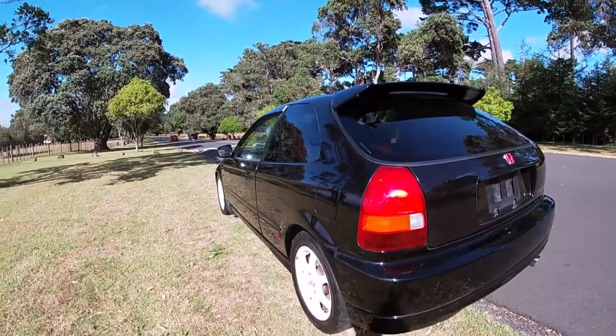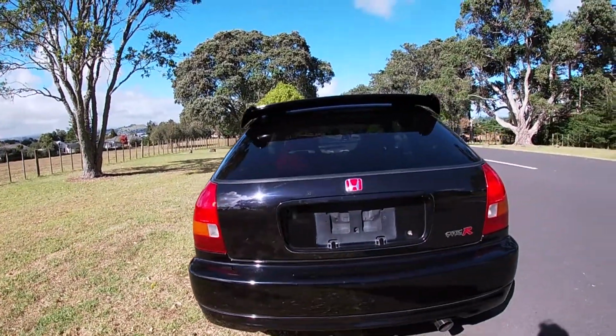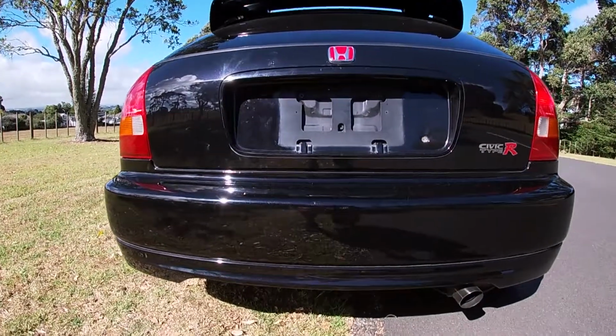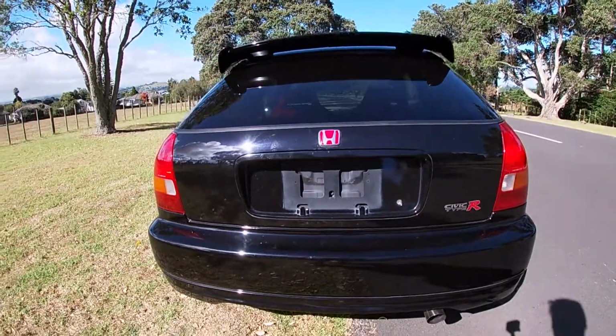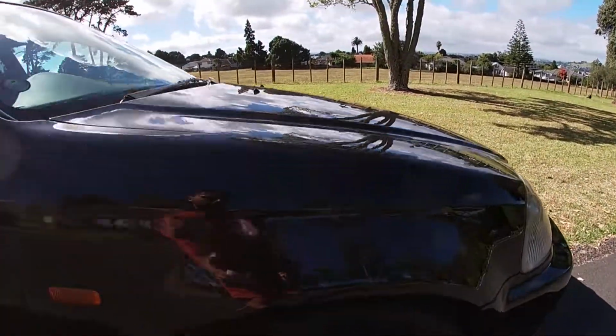So other quick interesting facts about the Type Rs is that they came with additional seam welding from the factory, upgraded front and rear sway bars, and just behind the rear bumper here there is a rear chassis bar, and then up front they had independent double wishbone suspension.